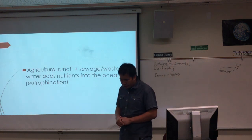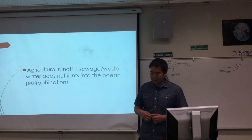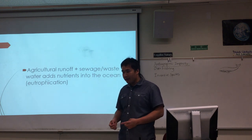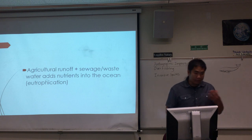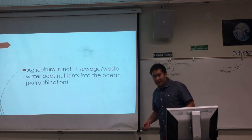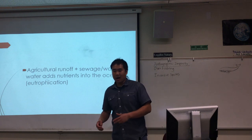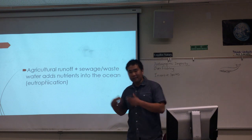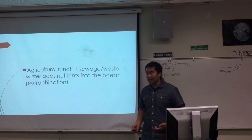So now that eutrophication has occurred, the phytoplankton are blooming, and the water's murky. Water's murky, corals cannot get their sunlight, that's bad. But at the same time, if the macroalgae grows like crazy, then on top of the invasive algae not being eaten by the native species, on top of the native species not being eaten by the lack of reef fish, you see the problem that the corals are facing now.